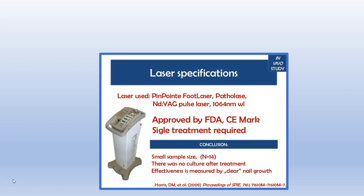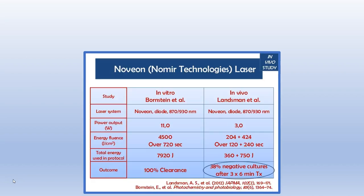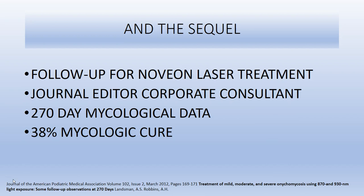Another particular laser that has been widely marketed in podiatry, the initial studies were small sample size. No cultures were taken after treatment, and the effectiveness was measured by observation of, quote, clear, close quote, nail growth. Another laser was shown to be effective, but no control group was included in the study. We have studies such as this, again another popular laser, claiming 100% clearance of the nails, but only 38% negative cultures after treatment. So we did have follow-up studies for that particular laser, and a 38% mycologic cure.